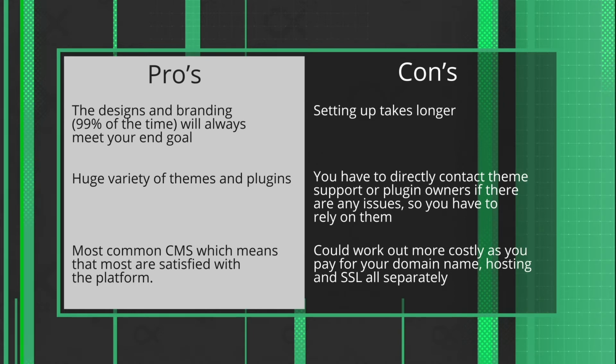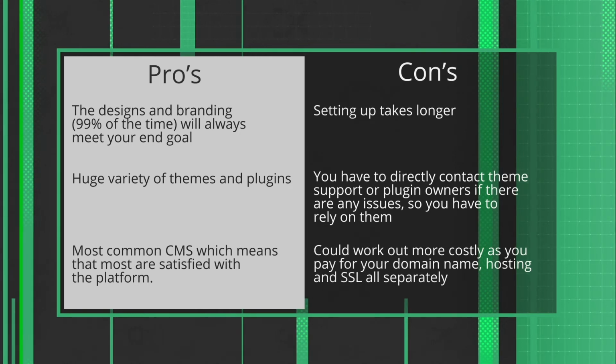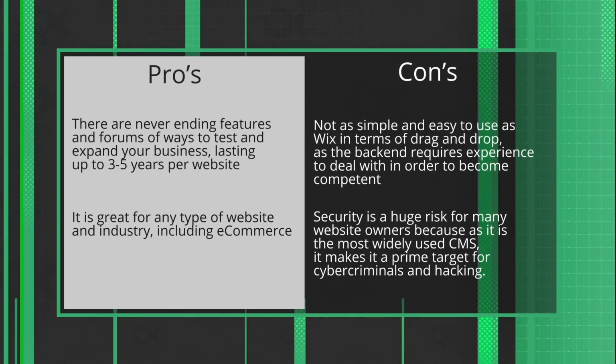WordPress is the most commonly used CMS, but it could work out more costly as you have to pay for your domain name, hosting and SSL all separately. There are never-ending features and forums of ways to test and expand your business, lasting up to 3 to 5 years per website. However, WordPress is not as simple and easy to use as Wix in terms of drag and drop, as the backend requires experience to deal with in order to become competent.